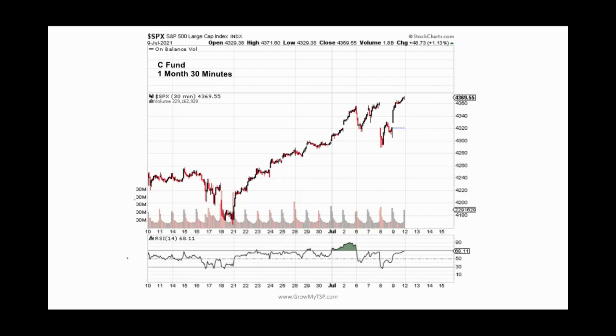Ordinarily, not always, the corrective pattern resolves in the direction of the previous trend, which in this case was up. So we had a trend that was up, we had an ABC that was down, and then we had a continuation of the previous trend. Just to be clear, Jerry, when we're talking about correcting, that's really like a sideways move, right? It can be sideways. In this case, it was A, B, C, so we finished lower than we started.